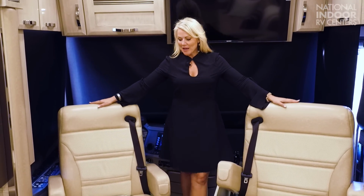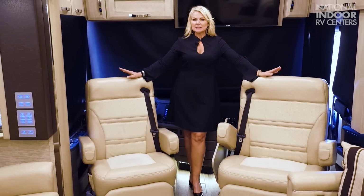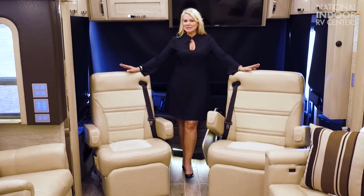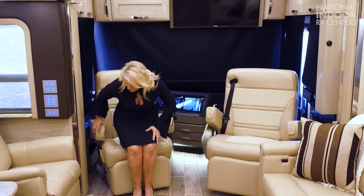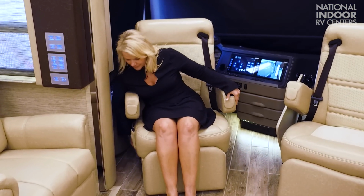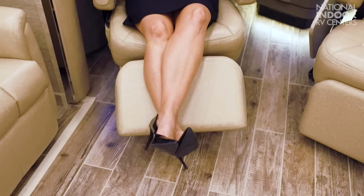So here we have the beautiful Villa Ultra Leather seats. This is the Cardiff interior, but like I told you earlier, we made some custom changes to this. So I think we made it really beautiful, but these seats are really comfortable. First of all, you're gonna be able to use them like a recliner. And then you can push them back.